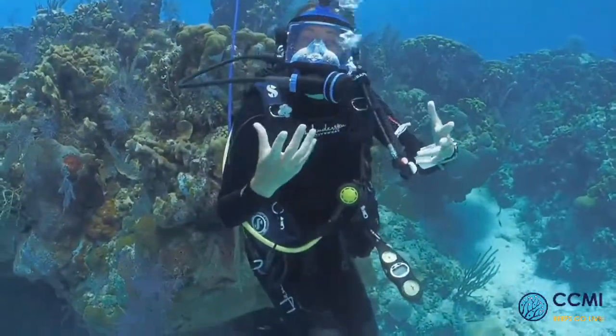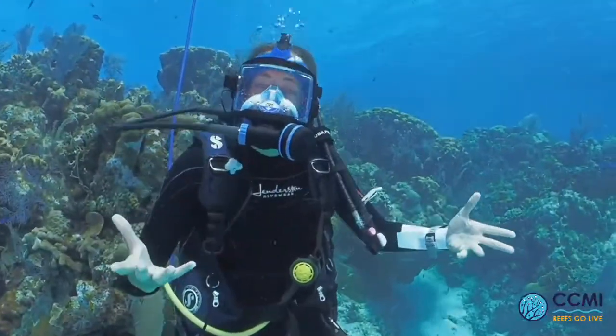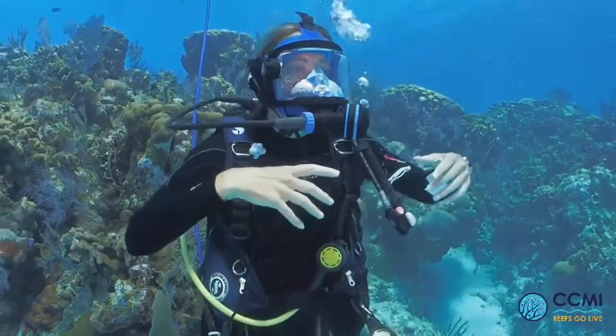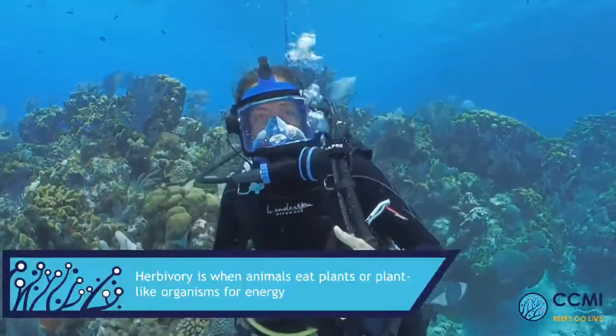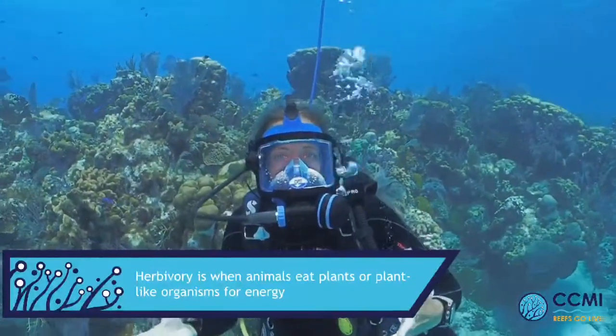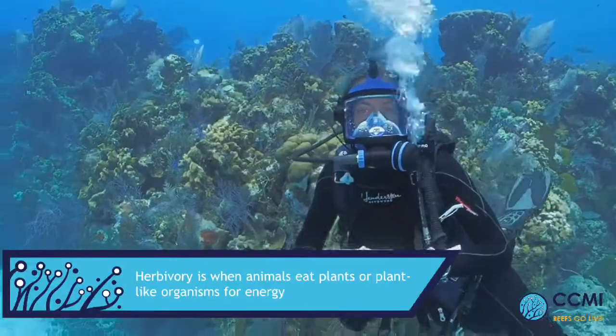That's the process where animals eat plants or plant-like organisms for energy. So we're going to be exploring that on the reef and figuring out what are the most important herbivores here in the Cayman Islands.